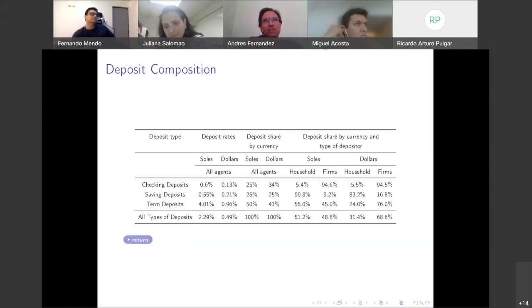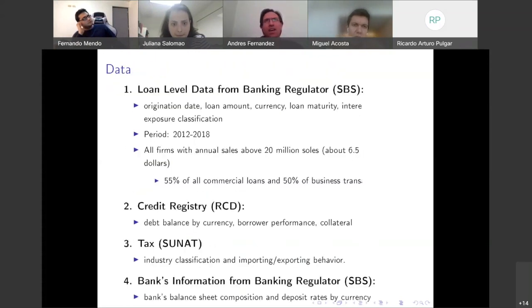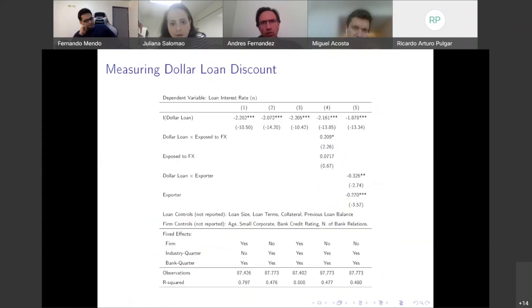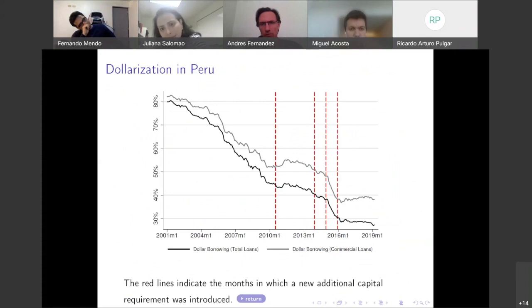And along those lines, I didn't quite get where your sample begins. What is the period that you're analyzing? 2012 to 18. Okay, well, it's not such a long time, but I was wondering whether there has been some de-dollarization in Peru along these years. I remember some officials. A little bit, yes. At least in loans, there has been a push to de-dollarize a lot. So our sample is coming here. This is dollarization in Peru in terms of borrowing. And so, yeah, a little bit.